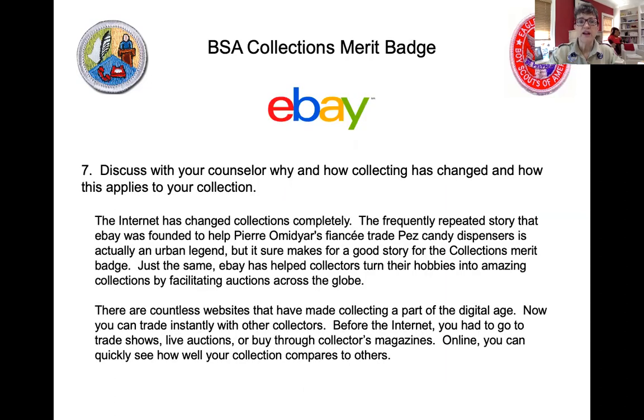This is something that I think is interesting. It says, discuss with your counselor why and how collecting has changed and how it applies to your collection. So the internet has changed collecting incredibly because before you had to get magazines or catalogs, wait for them to get printed, wait for them to come in the mail, and then you had to send away or call and send money. And it took a really long time. And someone else might get it before you got the item you were looking for. Or you had to travel and go to trade shows. And that takes a long time to do.